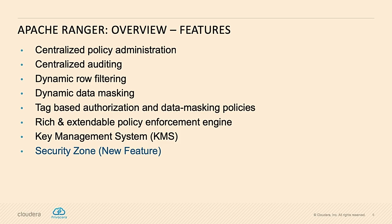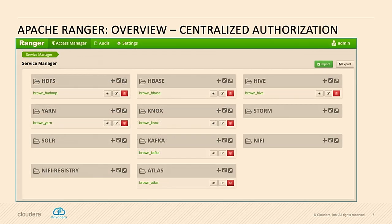And Ranger has a key management system, which is used in transparent data encryption of Hive and HDFS. And there are a few more new features we are introducing. One of them is security zone. We'll talk about it later today. Here's a screenshot for those of you who haven't seen Ranger. Here's a screenshot of the policy administration UI, wherein you can pick any of these services and write policies for.